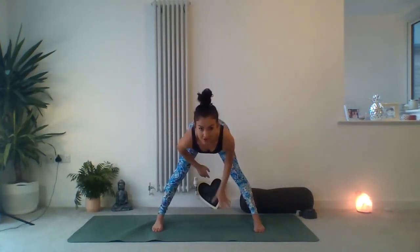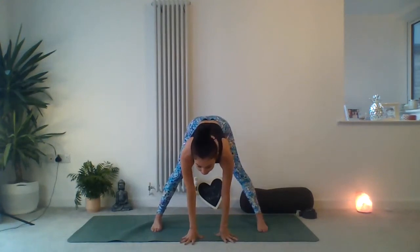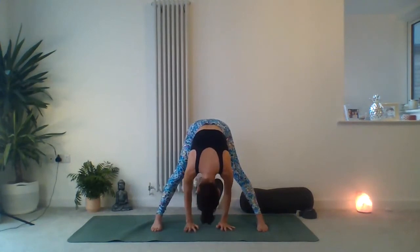But inhale, reach the crown of the head to the ceiling, lengthen the spine. Exhale, hinging from the hips, start to come forwards. Option to bring the hands down to the mat if that's where you're at. You could be having the hands on blocks. You could be reducing the range of movement.